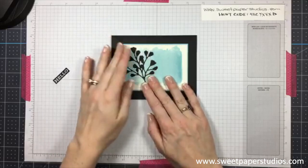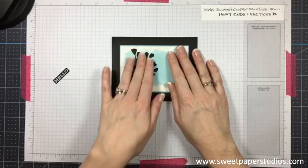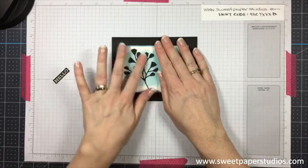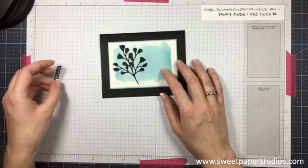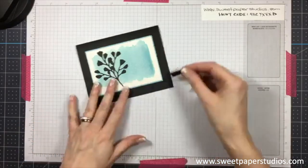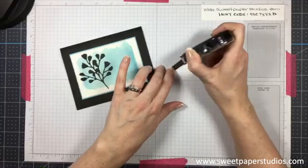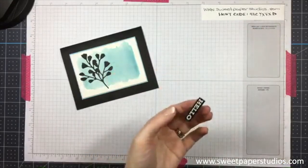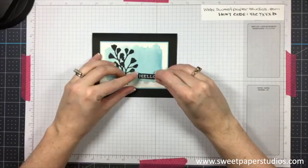Good question, Debbie. So sometimes I use the heat tool on both sides. I tend to mostly do it from the top. I don't know, sometimes I do it from underneath too, but mostly I do right on top. I just try not to get excessively close. And we're just going to use a bit of snail adhesive for our sentiment. And we're just going to put that right there.